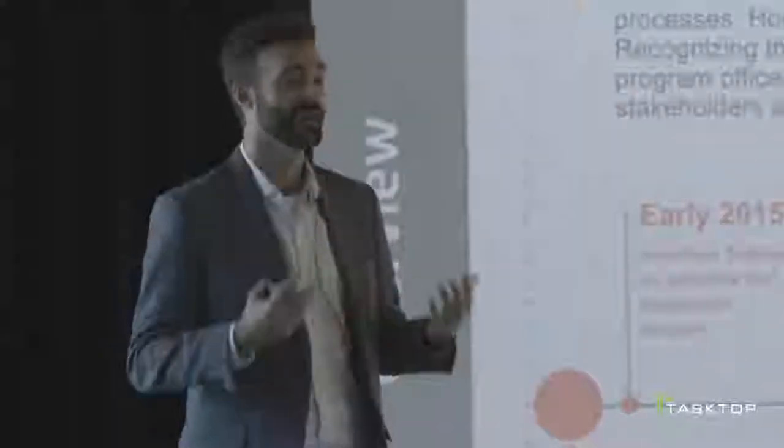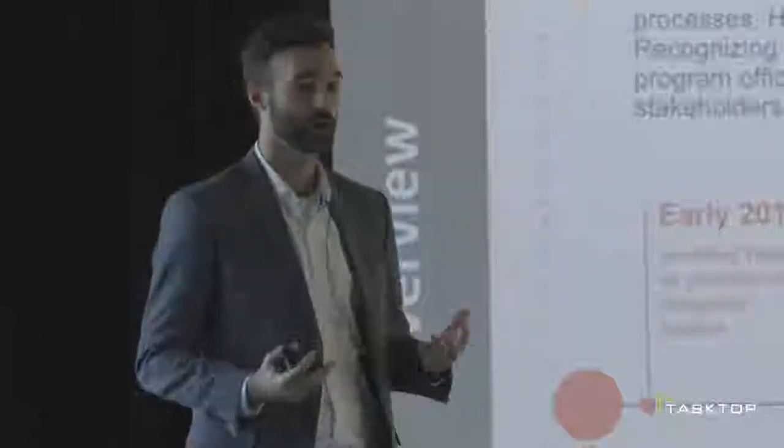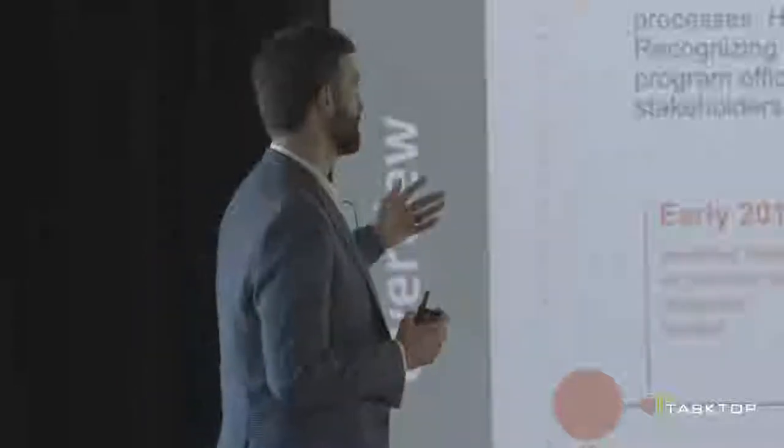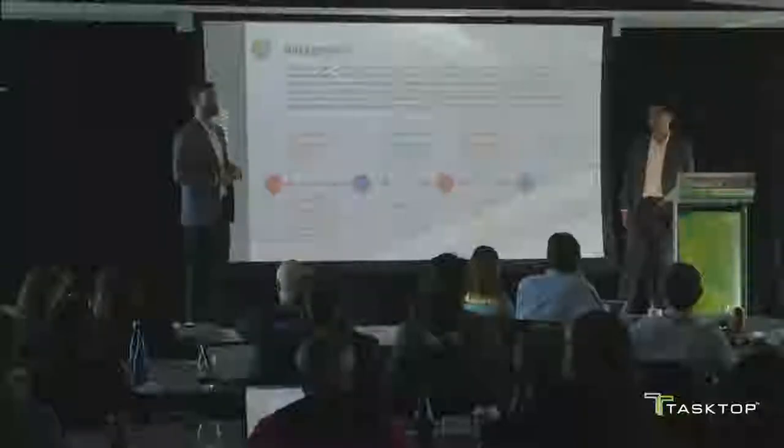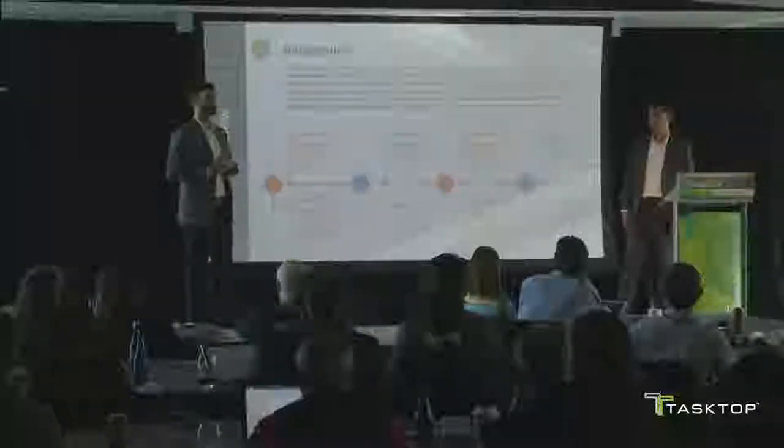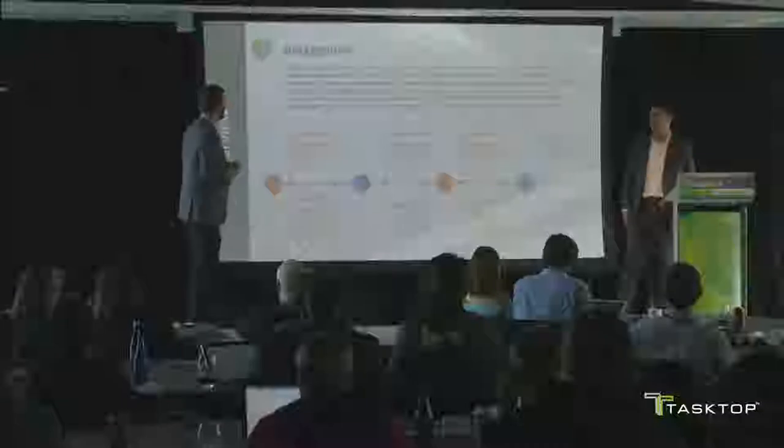We had a few legacy programs that were brought in, so teams that had already been operating their own tools. The testing team especially was adamant that they wanted to use HPALM. It was their best of breed tool, and so they wanted to use that to continue managing their requirements and defects and whatnot. The government at that time had invested in IBM Jazz. They weren't willing to make the change. So we identified Tasktop as a potential solution to make that connection.